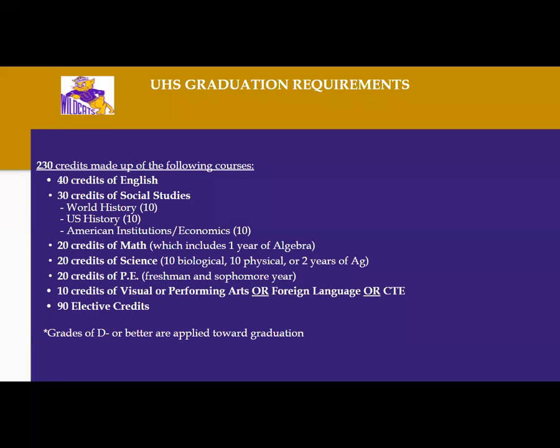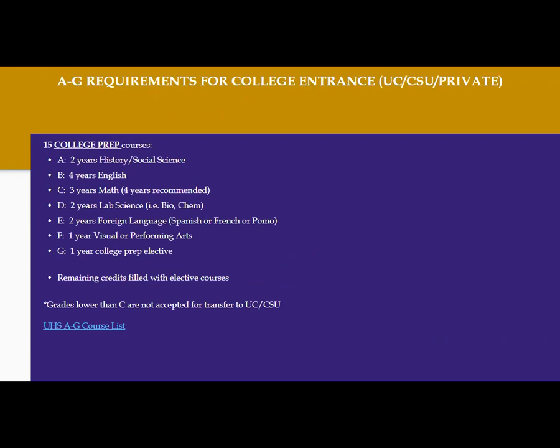Should this be your goal? Of course not, but it's important that you know what's passing and what's failing at Ukiah High. I'll hand it over to Darlene to tell us about the A through G's.